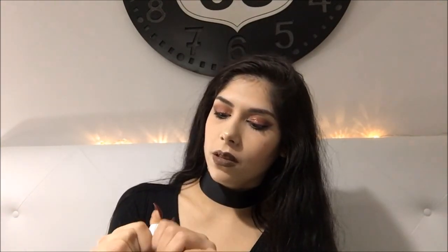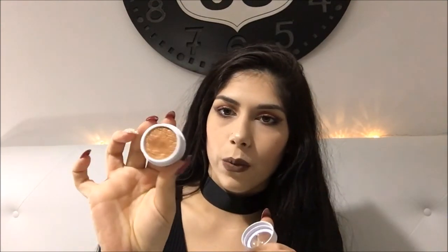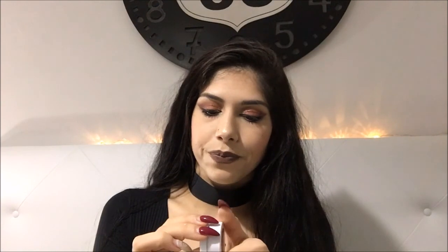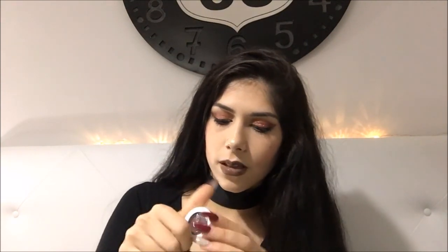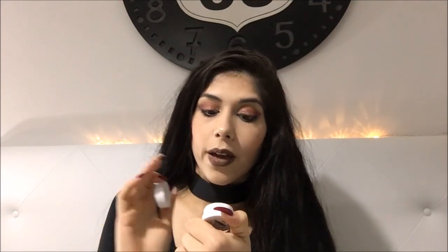First shade I got, guess what? Kathleen Lights, obviously. I'm not gonna be swatching them, but I will add a little window with swatches of everything, actually. And then I got Mittens, which I haven't tried yet, but it's this beautiful sort of, you know, the Americano I just showed you? It's something like that, but with a little bit of shimmer.